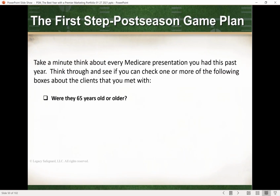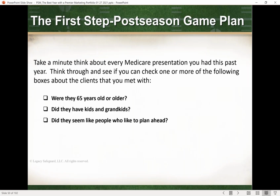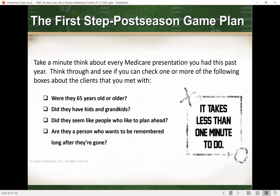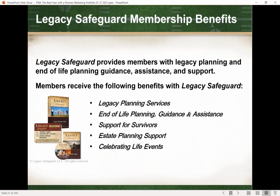So what we can do is take the time here to, I kind of lost you here where we're at. If they're 65 or older, these guys are going to be in our wheelhouse. Do they have kids? Do they have grandkids? Who are they going to leave this financial burden on? And do they seem like people who plan ahead? What we want to do is make sure that they're taken care of in their final days, that they don't leave that financial burden on their family.